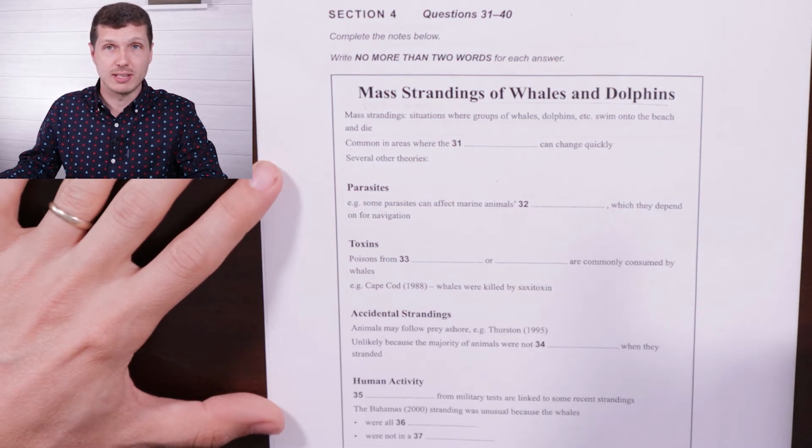What is a stranding? A stranding is when something or someone is left. They are stuck all by themselves. They are stranded and they need help.